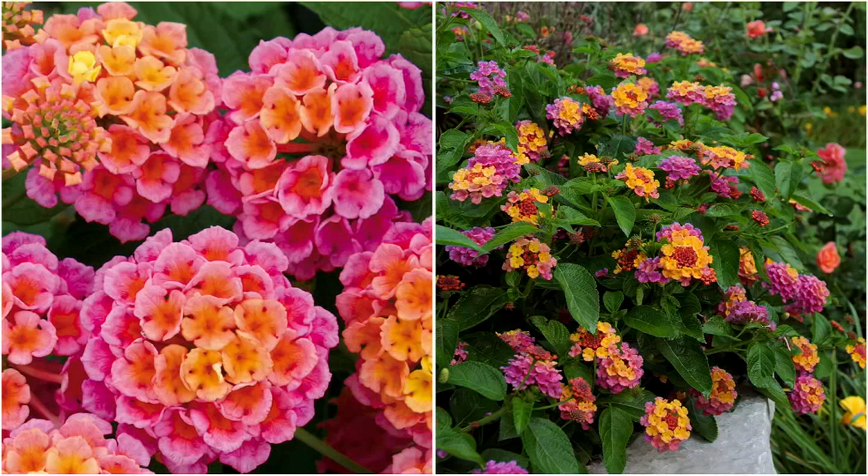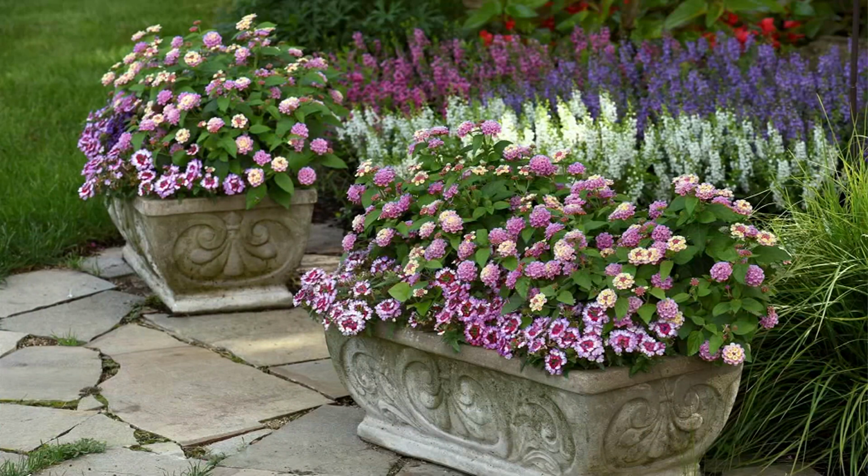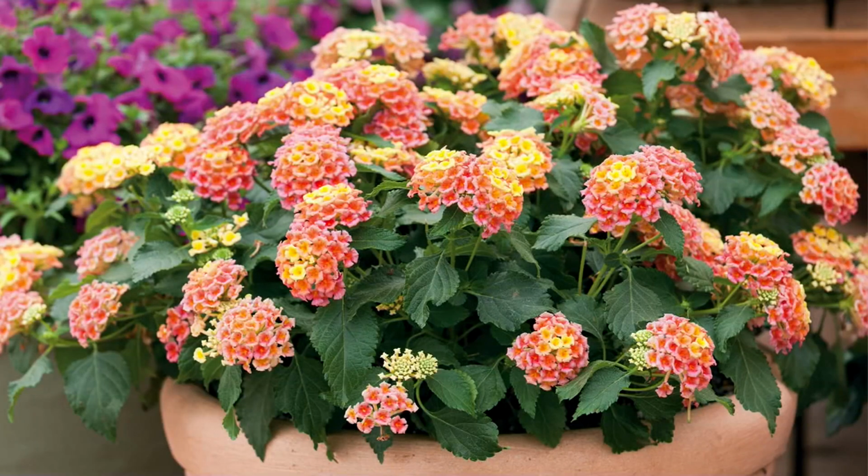If flowers could be a dessert, this would be it. Yeah, this is the dessert flower, essentially, because it has that sweetness. It's got that beautiful scent to it. But I also love the density of the leaves. You've got these really beautiful dark green leaves that contrast the color of the flowers so well. I like the dark foliage, it's beautiful.